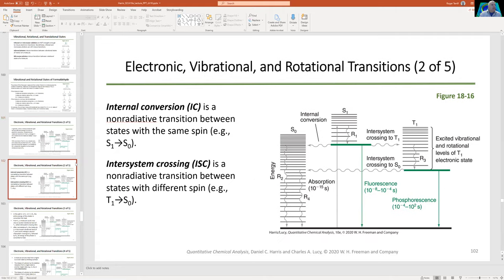Sorry for the no Nobel Prizes. Internal conversion, inter-system crossing. You guys can look at those definitions.